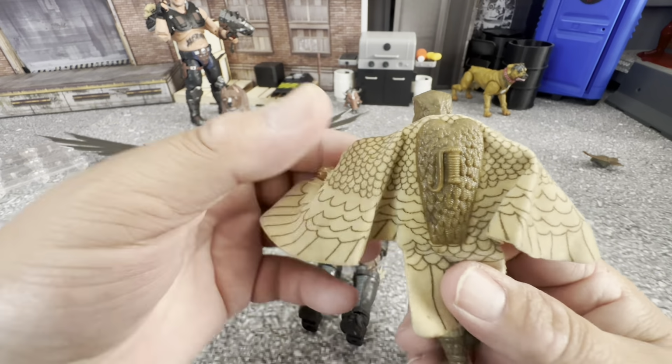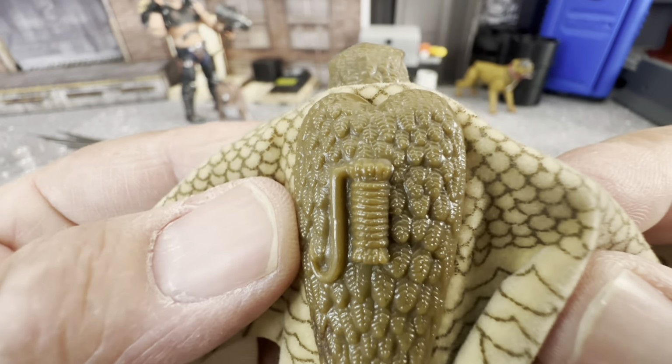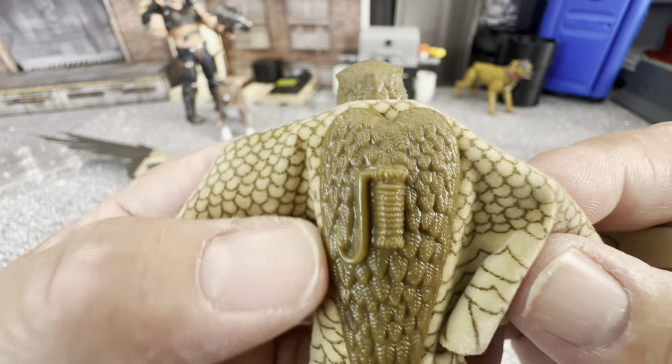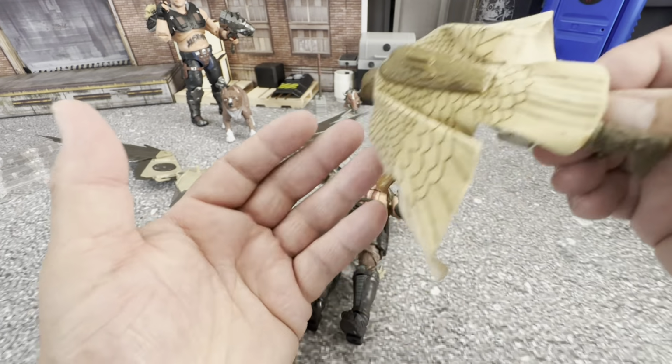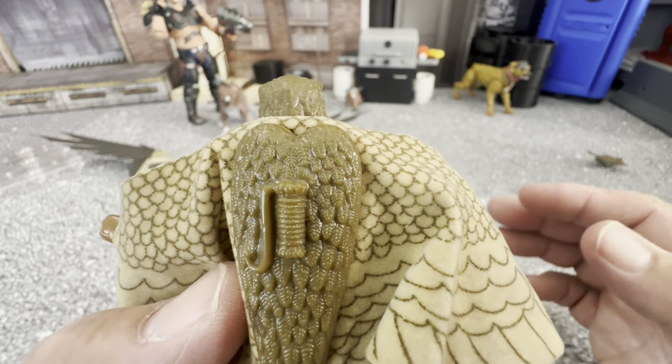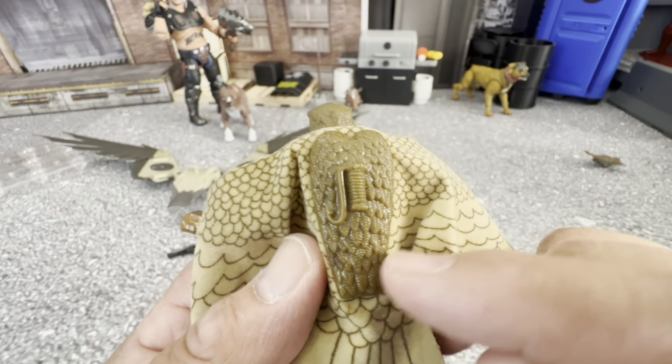All right, so you're looking at all of this here. Wow, so he has a hook and rope. So that's clearly how he's supposed to glide. I've never looked at this that closely. You can see the feathers.